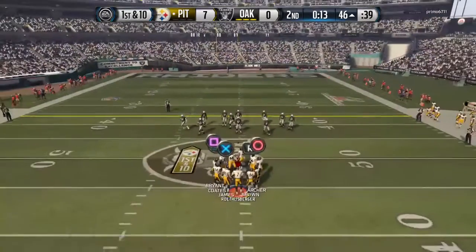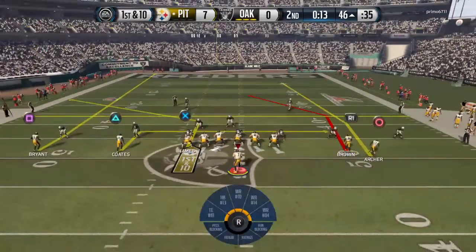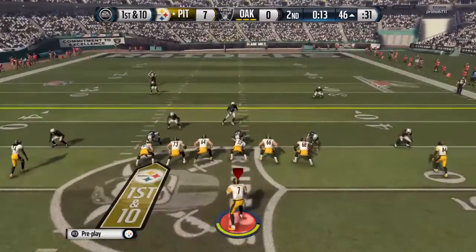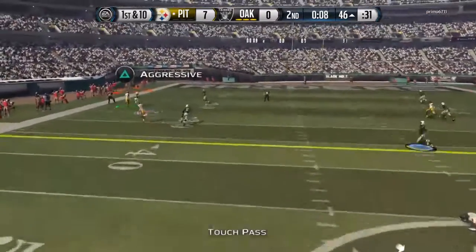Set up now at the 46. Roethlisberger's ready for the snap. Empty backfield. Roethlisberger's going to take it from the gun. Looking long.